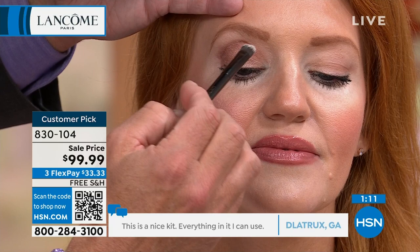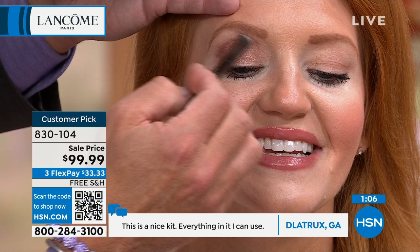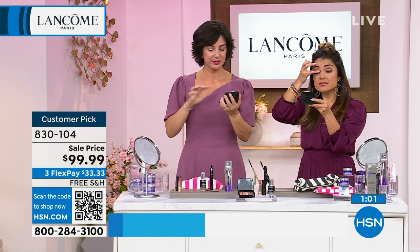We both did it over here, Robert. I love this. Listen, this is so easy. Holy moly, look at you. I think a lot of people really struggle with how to put on, where to put the product. We've made it so simple. We've given you all the colors that you need.